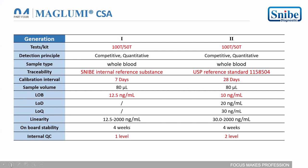If we talk about CSA, as you know, CSA stands for cyclosporin. For the cyclosporin kit, the first generation and second generation both have 50 test and 100 test pack sizes. If we talk about the detection principle, it is competitive and quantitative analysis of cyclosporin. For the sample type, whole blood is recommended. As for which tube is recommended, either a dipotassium or a tripotassium EDTA tube.